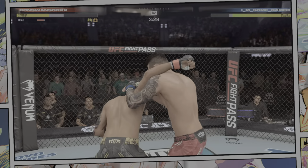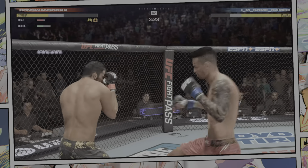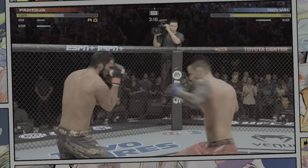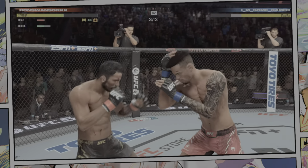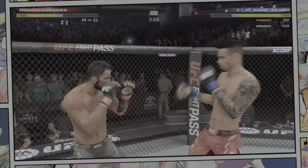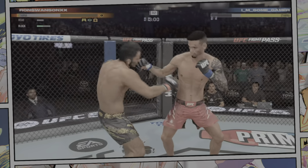Big knee there to the chest. Pantoja's bleeding from the mouth now. A cut there on his lip. That doesn't look like fun. Nice job on defense to block that punch, champ. Trying to go to the body now with the kick. That one misses.